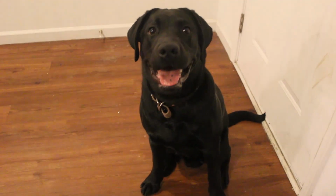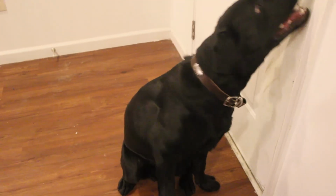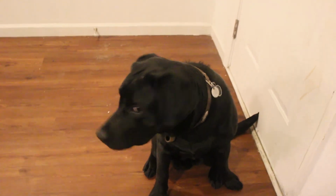Now Bear is only 7 months old and this is his first time ever shed hunting. So to prepare him for this moment, I've been training with him for the past 3 weeks and throwing a fake shed around the house and telling him to go find the bone. Now Bear's been waiting patiently. He doesn't know where the antler's at. So let's see if he can find it. Alright, find the bone.